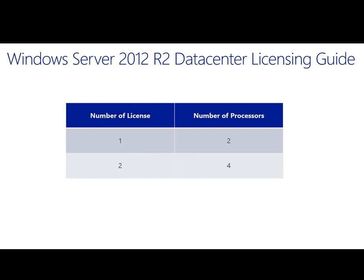With Windows Server 2012 R2 Data Center, we just count the number of processors, because the virtualization is unlimited. So if you have 2 processors, it's 1 license. If you have 4 processors, 2 licenses.